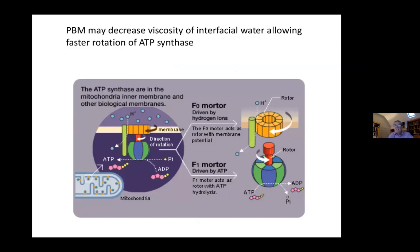There's a third cellular mechanism, and this relies again on this interfacial water, the so-called nanostructured water, and ATP synthase, which is unit 5 in the mitochondrial respiratory chain, is a molecular rotor. So if you decrease the viscosity of the interfacial water, this rotates faster and makes more ATP. So these three mechanisms, the mitochondrial cytochrome C oxidase, the light heat-gated ion channels, and the molecular rotor, all have roughly the same outcomes. Not the same, but similar outcomes.